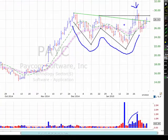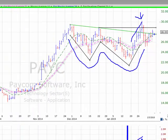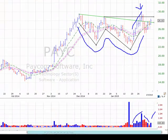Notice the volume as the stock climbed the right side of the base. This is heavy institutional accumulation. The stock sold off on lighter volume over on this side and is beginning to move back up again. We drew in a trend line right here from the prior high, and the stock broke above that trend line yesterday on heavier trading volume. We'll set our immediate stop on Paycom at the low of this current bar, which is 27.09. So our stop becomes 27.09 right here.